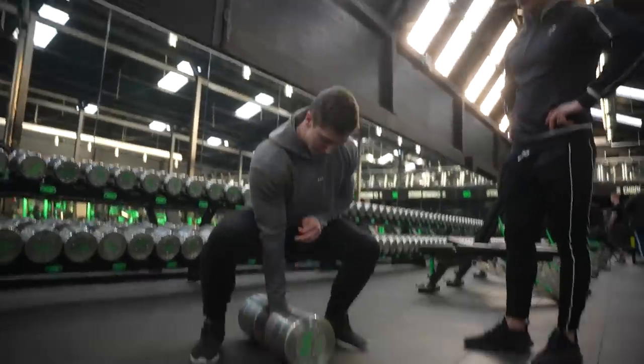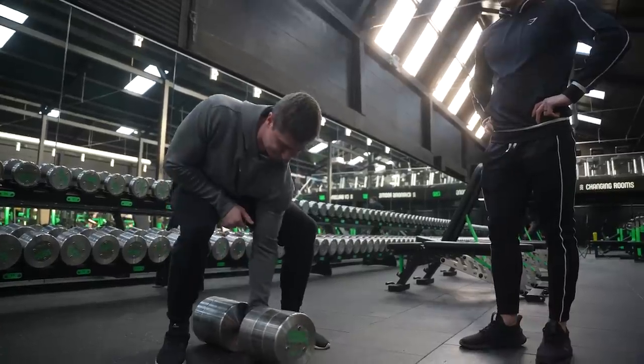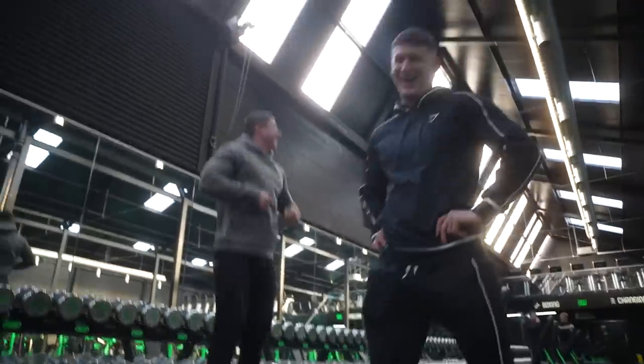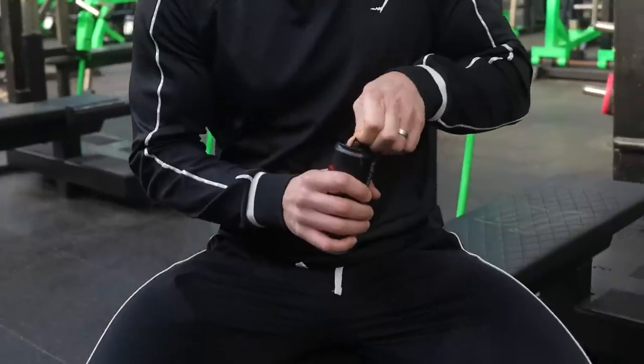Let's go, Ben, come on. God damn it! That moved. The first one moved a reasonable amount, to be fair. He's got freakishly good grip strength. He hasn't got it, though. I'm saying the chance of someone getting it is more likely with the gold dumbbell, but I'm saying it's unlikely.